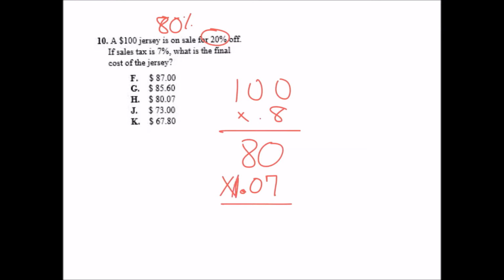And if you put a 1 in front of this, then you get the 80. 1 times 80 is 80, plus the 7% tax at the exact same time. And using your calculator, you find out that that is $85.60. Correct answer is G.